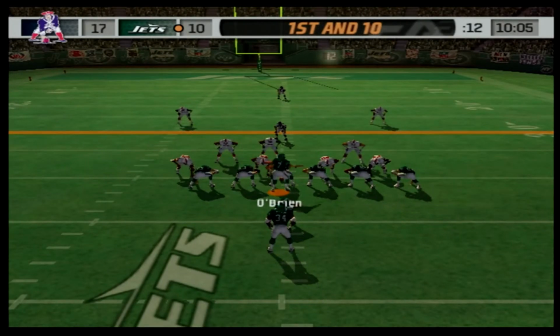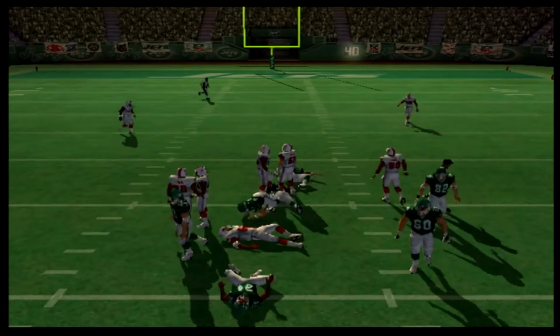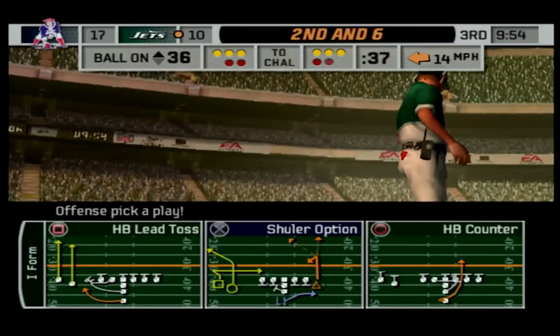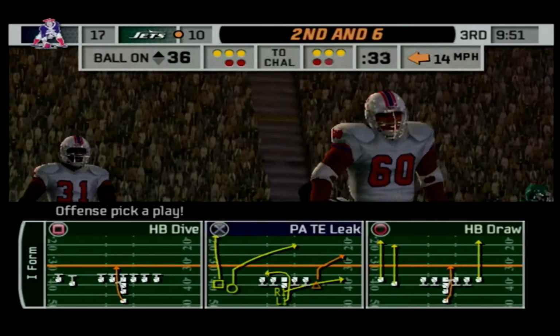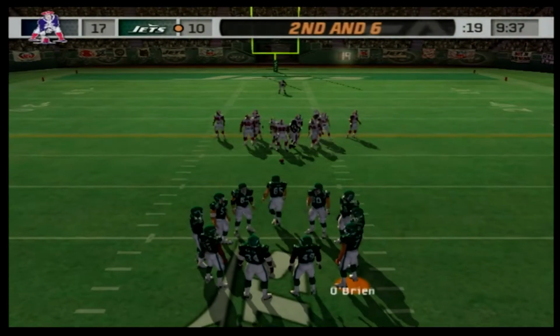New England comes out in their nickel package. Number 82 goes in motion. They give it to the halfback. Number 60 brings him down at the 36. Walker rumbles forward for a gain of 4. Ball on the 36-yard line.